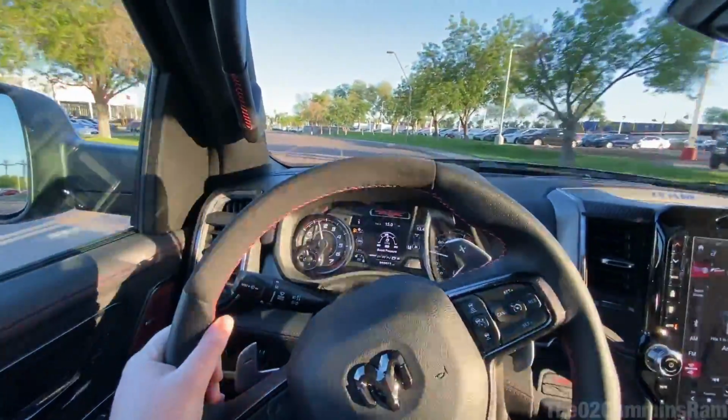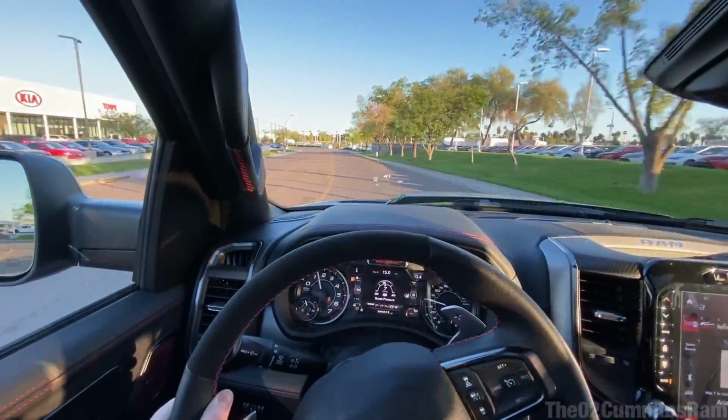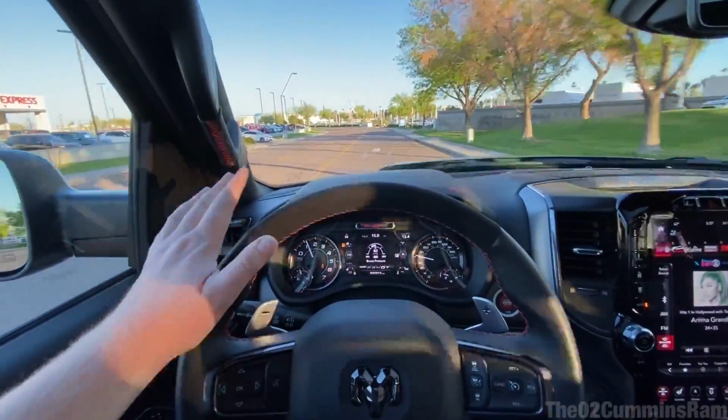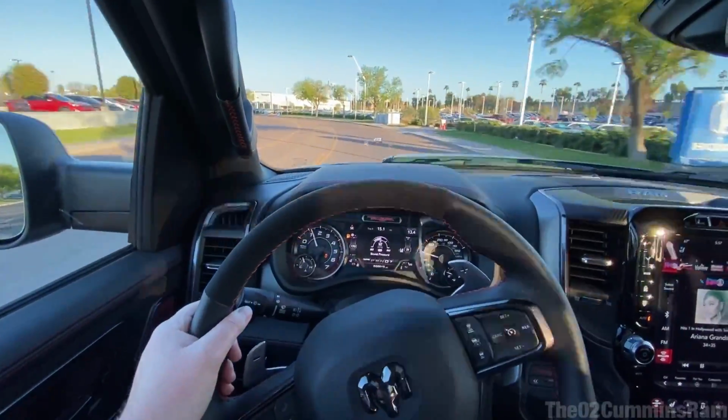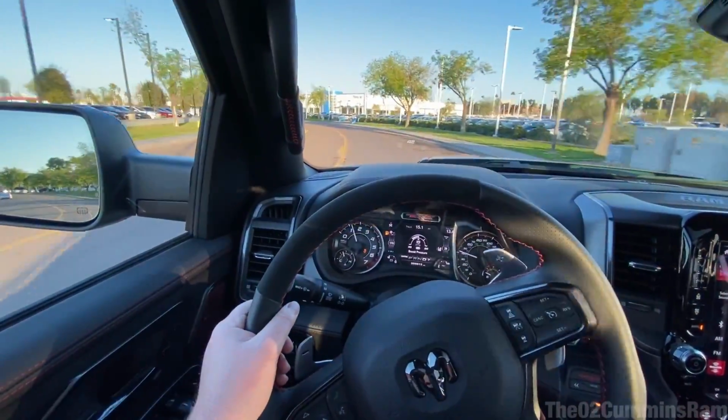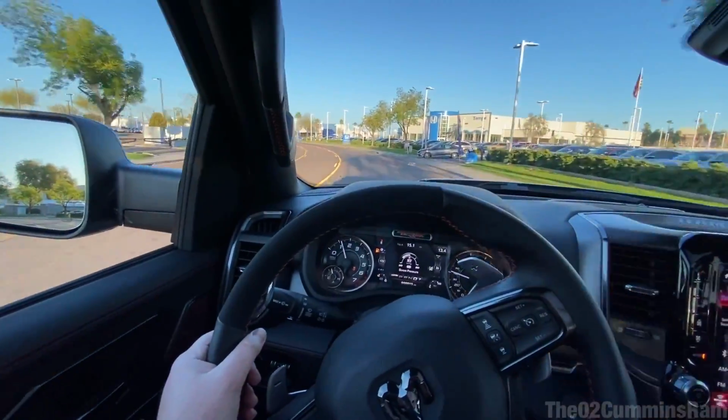We'll go back here. Let's try to hit a little bump, one of these little pothole things here, and see how it feels with the Baja suspension. Wow, that was like nothing. I just barely went over it. It was literally like nothing compared to driving this in any other truck.